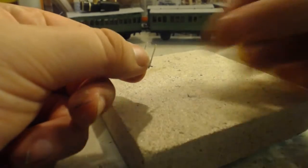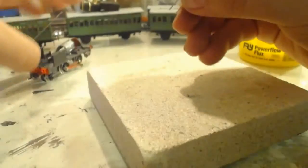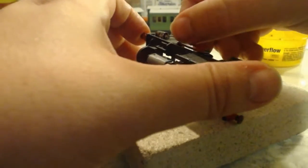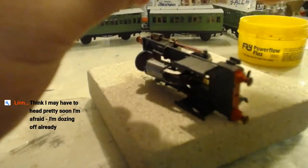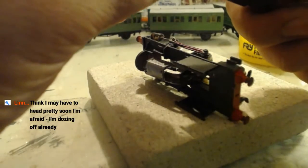Snip that down and check again, because there's no such thing as too much testing.